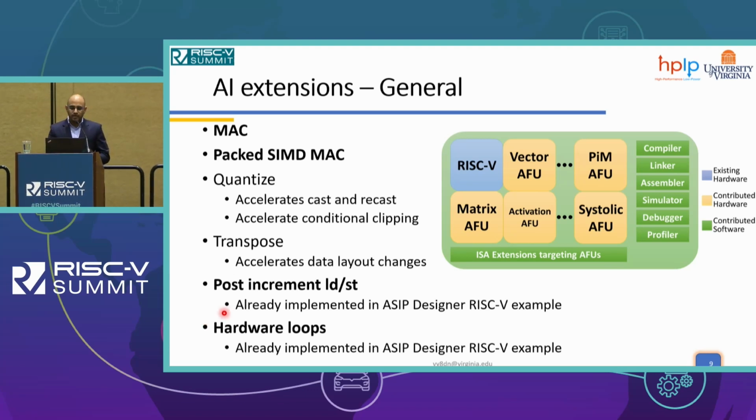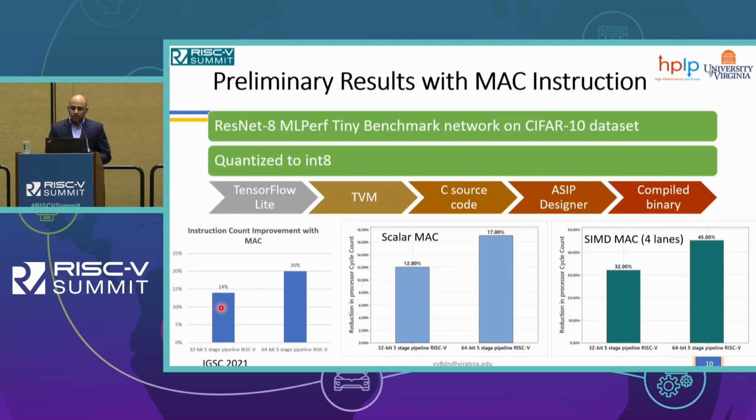So with that, we already get useful extensions like a post-increment load store and hardware support for hardware loops. And just to give a quick overview of how adding one simple instruction can impact the top-level application performance, here we are taking an example of a ResNet 8 network from the MLPerf Tiny benchmark, which has been trained on a CIFAR-10 dataset. And this is an int8 quantized version of it.